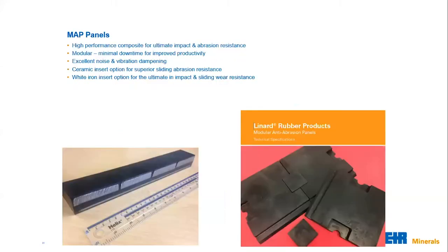These are modular mat panels. Again, we're seeing significant growth in this area where they're bolting panels. So if you've got a chute or a screen that needs rubber coating, this is a lot easier in terms of their modular, bolting design.